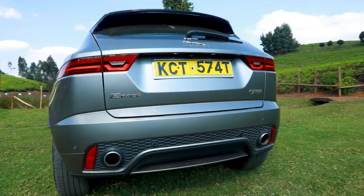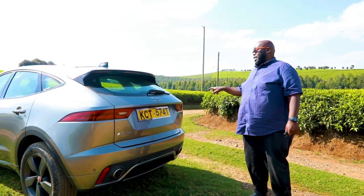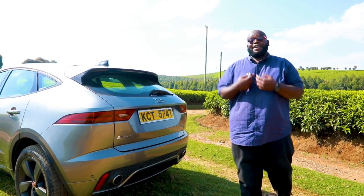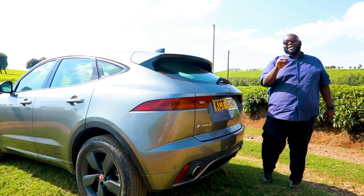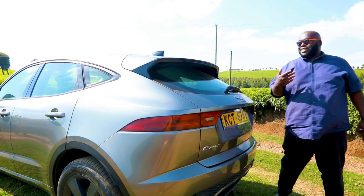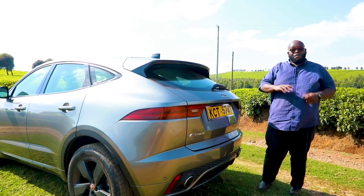Moving over to the back, and the first thing you notice is this J-blade design that is crawling with LED. It's a signature that this E-Pace has borrowed from the big brother, the F-Pace SUV. And of course, the sloping roofline means that there's a sort of hatchback design on the back. And what Jaguar have done to hide this is to actually merge the spoiler with the rear roofline. So it's a sporty sort of coupe, but it's very practical for your everyday use.